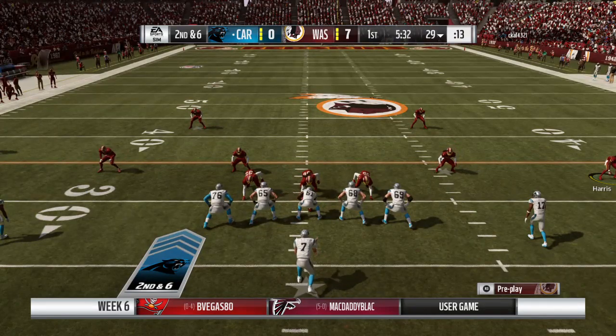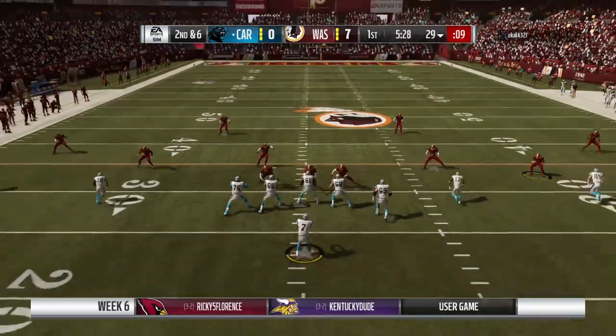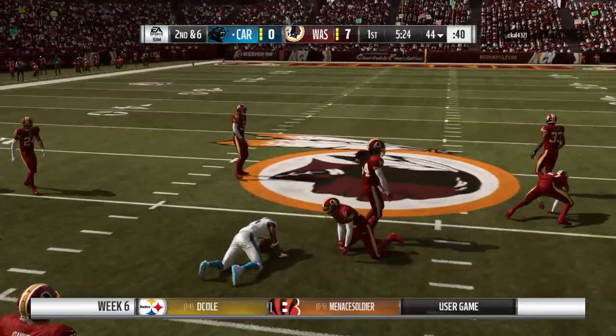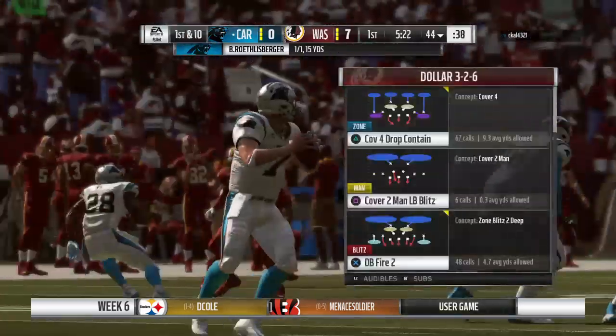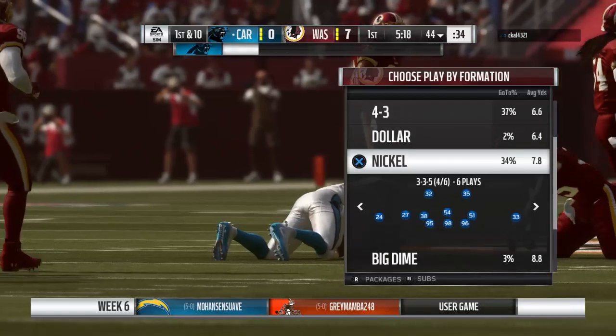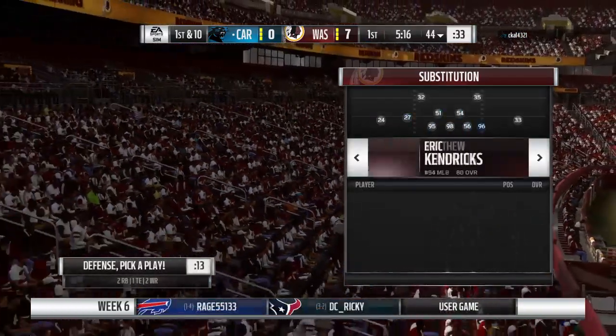Set. Black 80. On 2nd down, here's Roethlisberger. And the open receiver, it's Robert Woods. And they'll get it up just short of the 45 at the 44. 15 yards through the air and a first down. High five, baby. High five. Let's go.